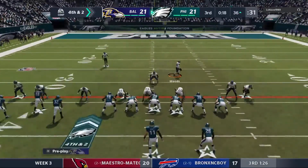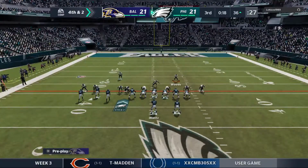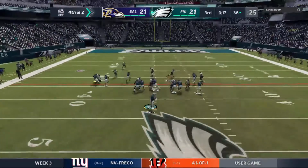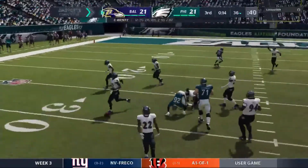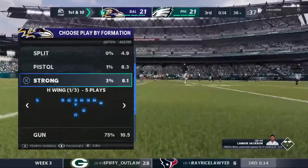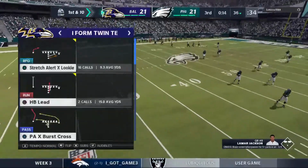So the kick from here on a field goal would have been right at 53 yards. But instead, offense out there. They're going for it. They'll go for it. It's Wentz. And that is going to be incomplete. The Eagles unable to convert there on 4th. And the Ravens are going to get the football back. Turnover on downs.